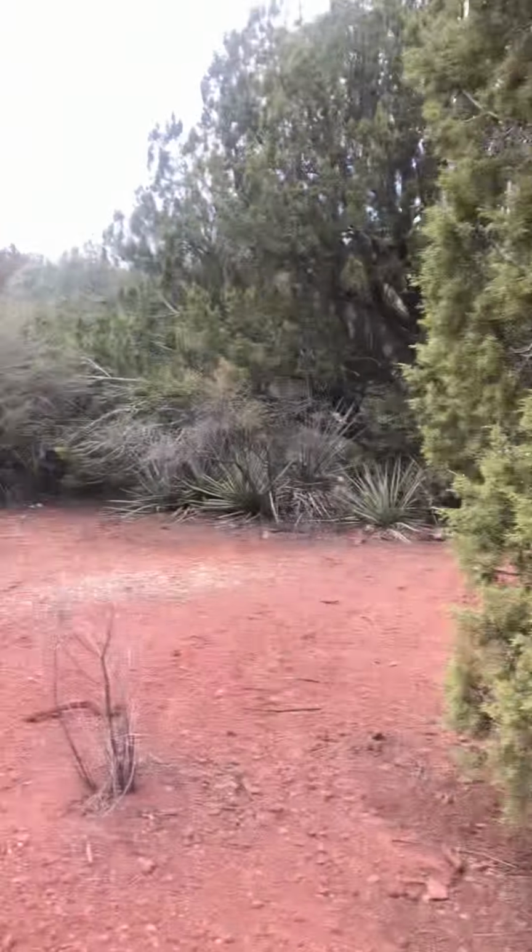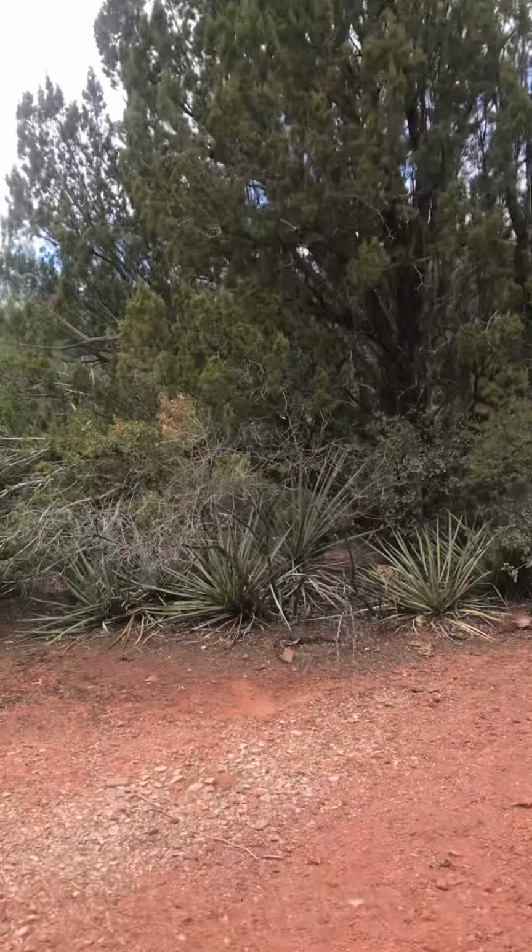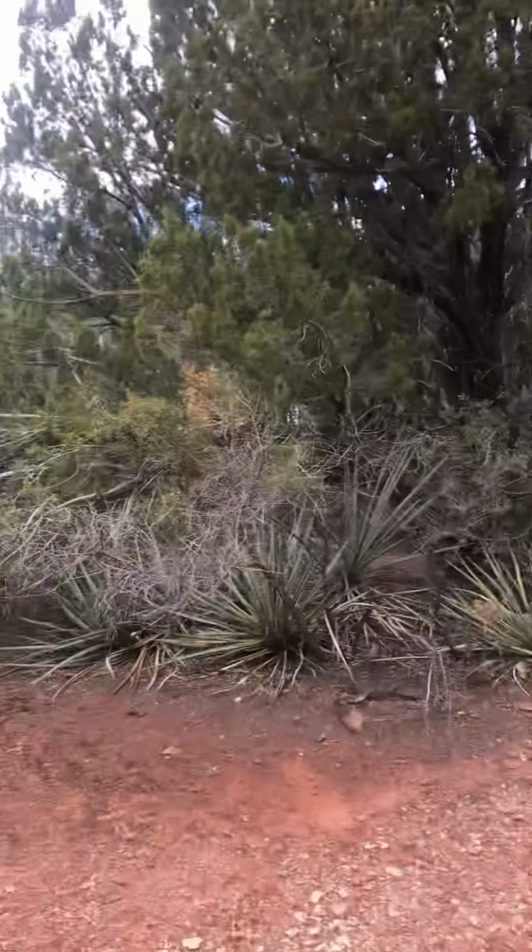It is a lovely lot. This is a beautiful area of Sedona too. It's very quiet back here.